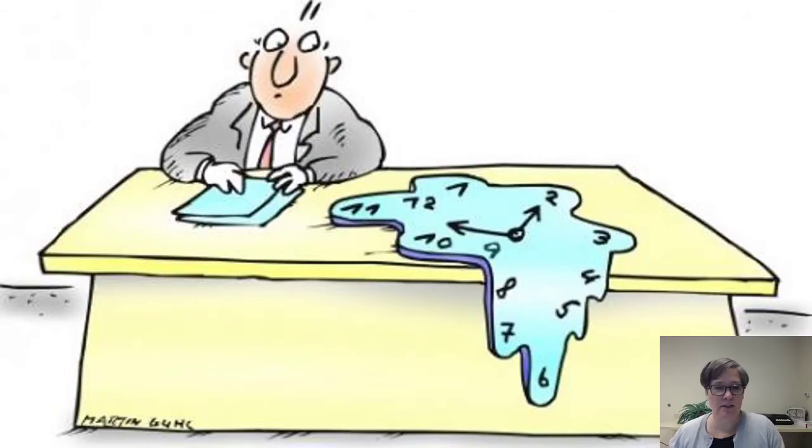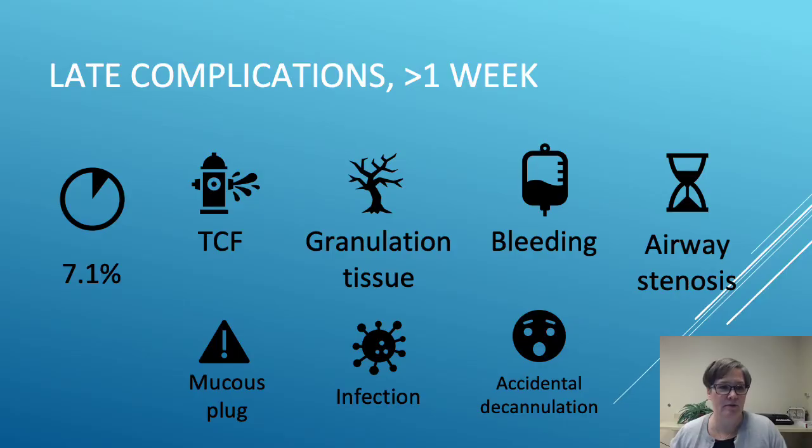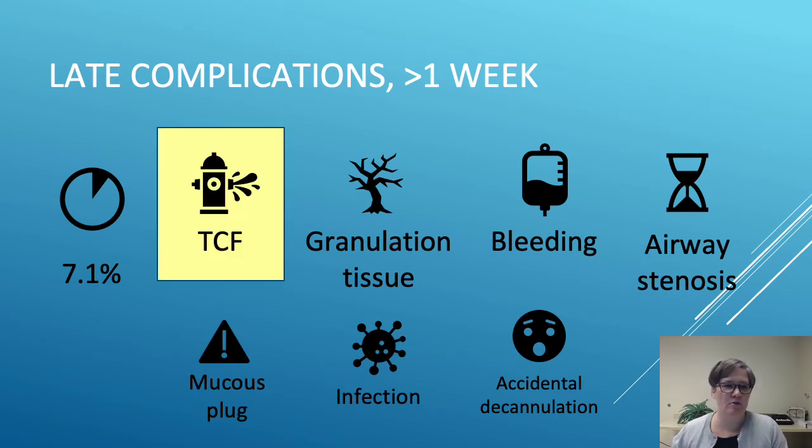All right, so let's move on to late complications, those occurring greater than a week after surgery. The rate creeps up a little bit from 5.6% to 7.1%. The complications noted under the early complication list are still there, but now we've got some new ones. Tracheocutaneous fistulas are not serious, but rather a hassle for patients, and you have to do more laundry. Usually surgical closure is needed.